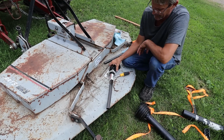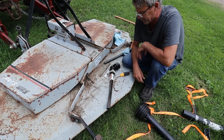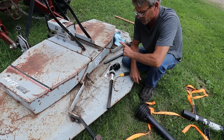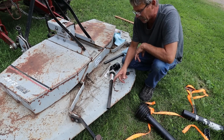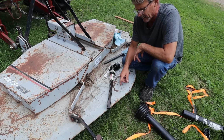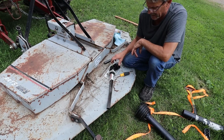Now that's what happens right there. Look at that. That whole shaft is bent. So that's why I couldn't get it to go smaller so that I could shove it onto the tractor, and that's why it bends it. I'm pretty harsh on these things, but that means I need to go buy the female end of a shaft to get that to work. Dang it.